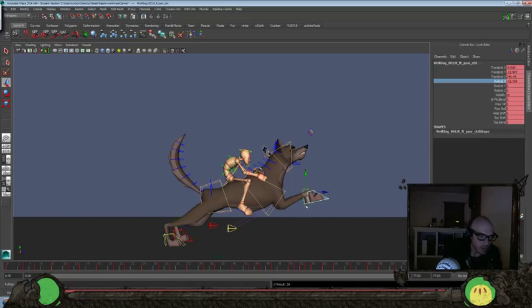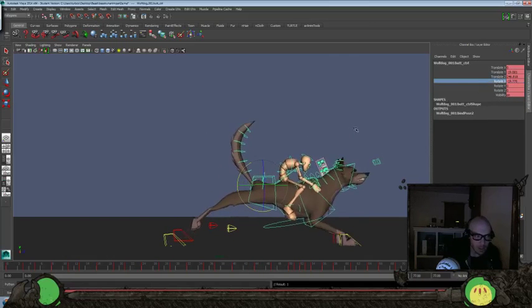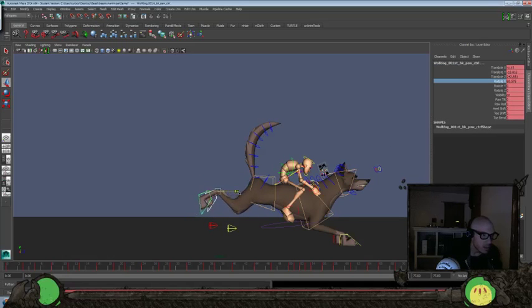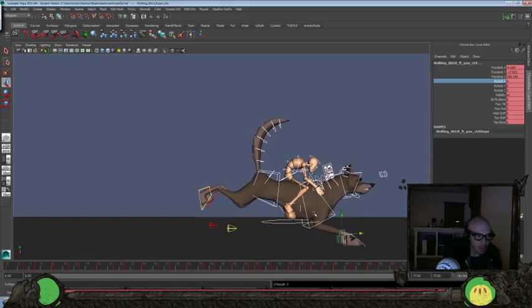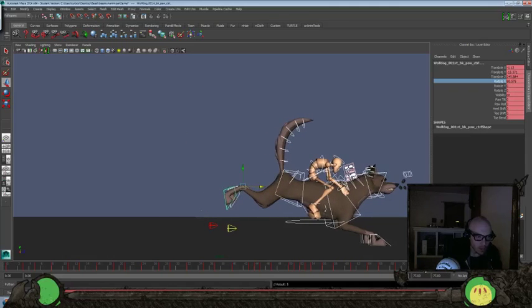Set those, go 3 frames later. Get that over, zero out the rotate, bring them down here so they're on the ground, bring the hips over here, up, rotate it here, and bring these over, up, and rotate them back. Booty out a little bit, and bring it up a little bit more. Rotate it down a little bit, and bring those forward a little bit more. And I'm sure we're going to need to push that forward a little bit more here too.